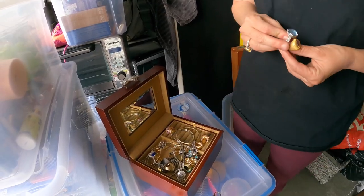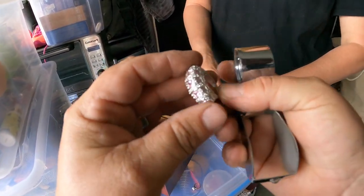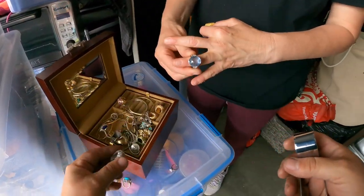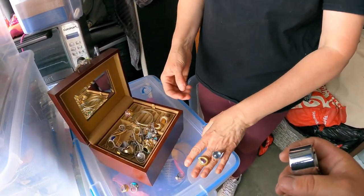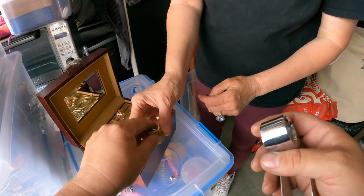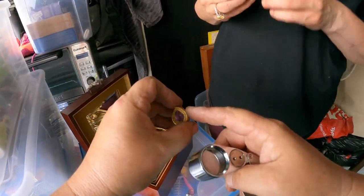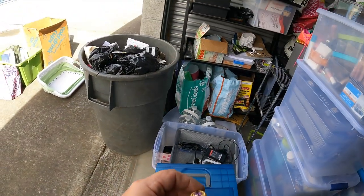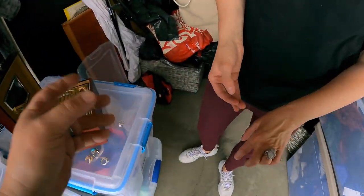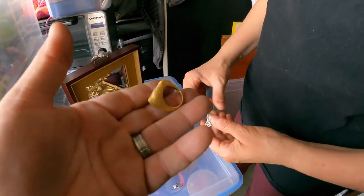Oh my gosh, honey. This doesn't say anything right here, but that's pretty. Stone. It could still be silver though. I'm freaking out right now. It's 18K right here. Oh my gosh, honey. That's 18K. We're getting quieter and quieter. Is there someone right over here? There's a guy right over there. So that's 18K. That weighs a lot.